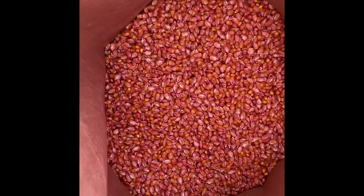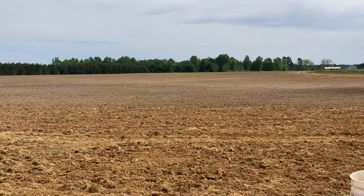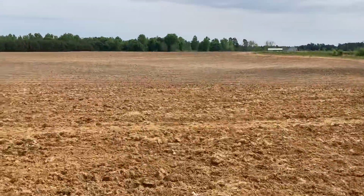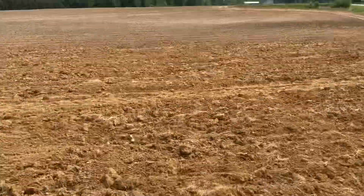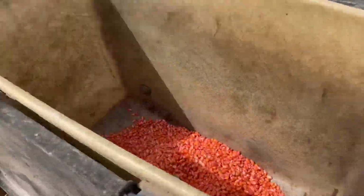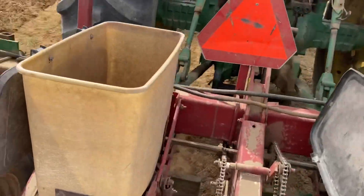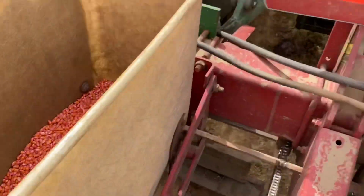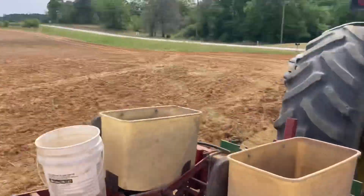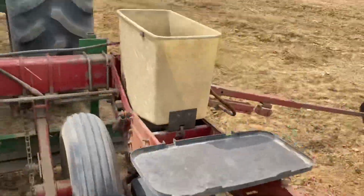Here's the bag opened up. Beautiful. All right, I'm about halfway done with this first field. 20 acres. Putting in the Sureflex. Planters are doing great. Can't ask any more from them. Just need some moisture. It's dry. It's really dry.